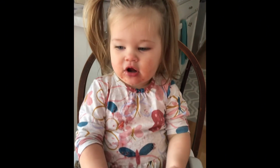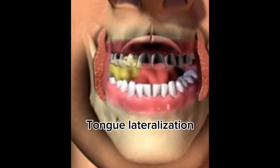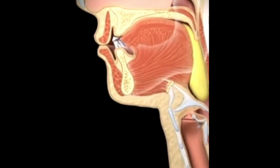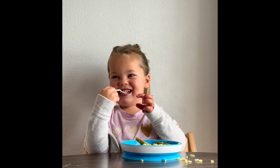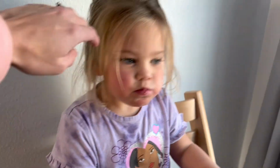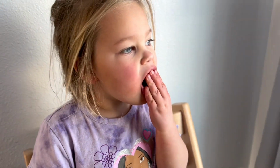The biggest thing for Lucy is her oral awareness. So, interesting fact, when we eat, we use what's called tongue lateralization, meaning pushing food to the left and the right side of our mouth in order for the food to form into a ball before swallowing. It's a skill parents typically don't need to teach their child, but Lucy struggles with this skill. She will just put food in her mouth and mash it up and down a couple times and swallow whole pieces, not using that tongue lateralization. I'm always amazed how she can have a huge mouthful and it's gone in a matter of seconds, which is obviously not the best for digestion.